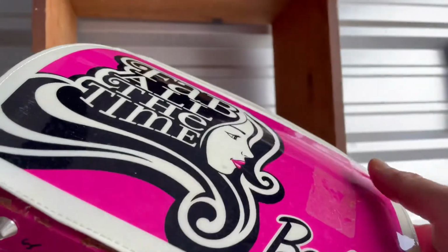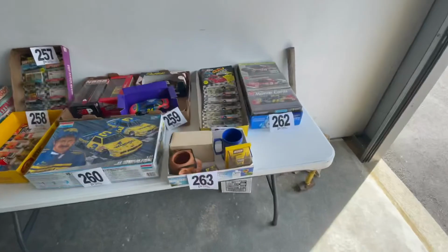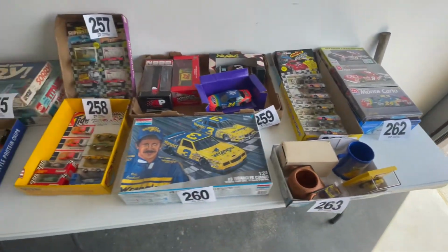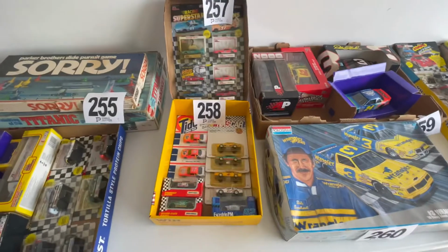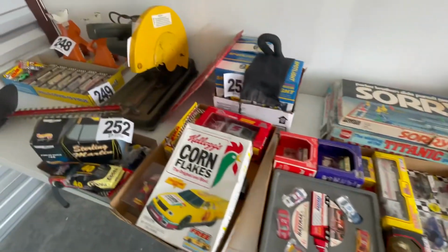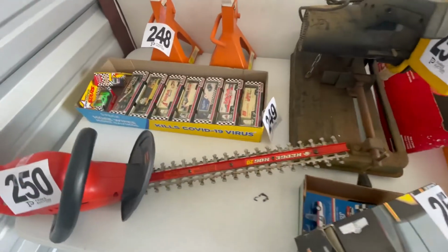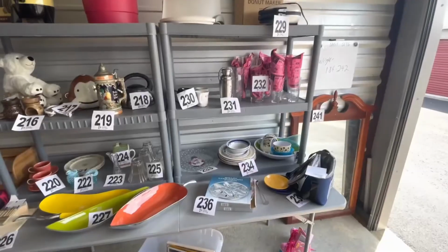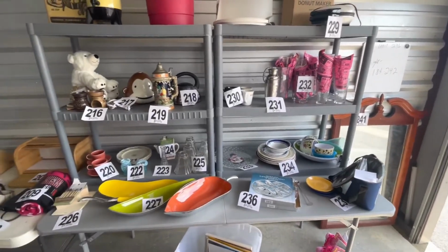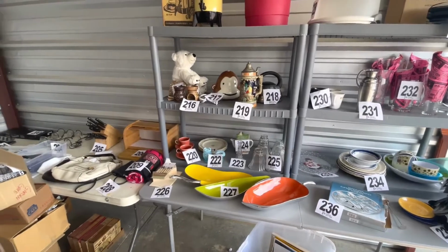You can literally find just about anything at any time, and it's different every month, just depending on who shows up. So you can see that this is a lot of different games, board games. We have a lot of NASCAR stuff. So here in Tennessee, NASCAR is a really big deal, but it's not uncommon to see furniture and other things either. So this is actually my booth or my unit.